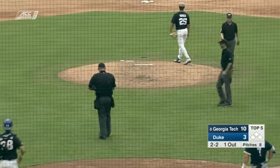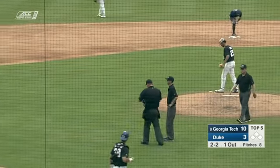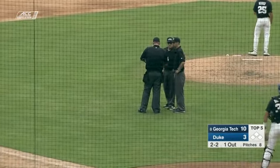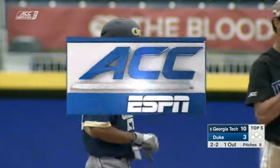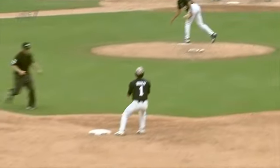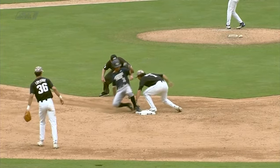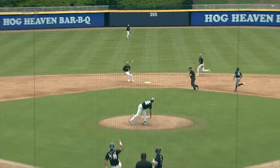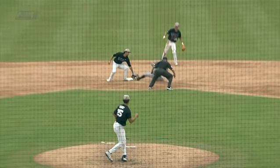Wilhite's brother, Austin Wilhite, had a stolen base and was caught stealing yesterday. This time, Nick Wilhite looking to steal second, thinking he was safe. Get another look at it here. Designed pitch out. The throw slightly high from Rothenberg. A nice play by Murray to make the catch and tag. And we will have another review.